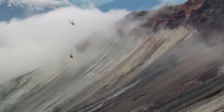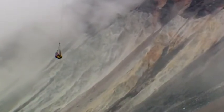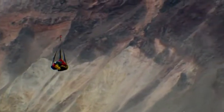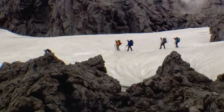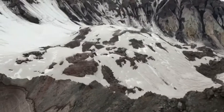This crater is possibly the most dangerous landscape in America, and for that reason, it's strictly off limits to the public. This trip is the exception. Eddie Cartaya is one of the most accomplished cave explorers in the country, and he and his team were given special permission to investigate something new on Mount St. Helens. It's a cave system that no one has ever entered before.